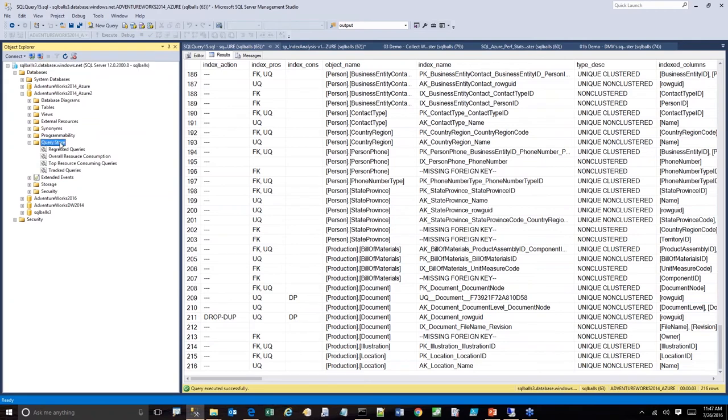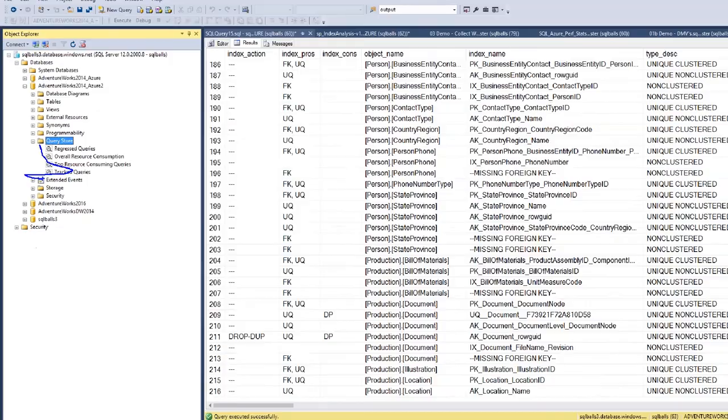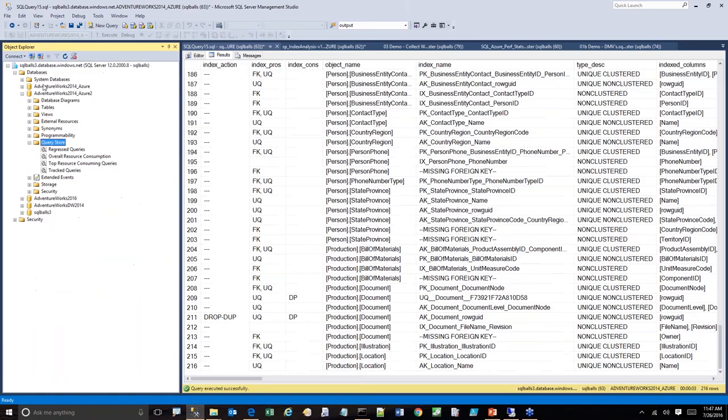Looking at the query store, I can see that I've got regressed queries. Oh, that was not what I wanted to do. All right. Here we go. Well, okay, I'm going to skip that. I'll just hover over. I've got regressed queries, overall resource consumption, top resource consuming queries, and tracked queries.